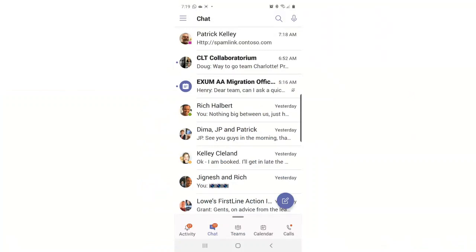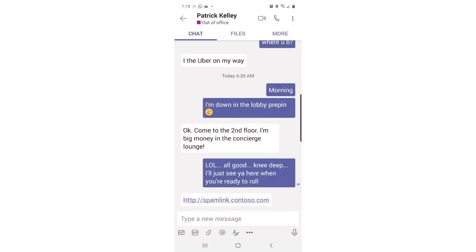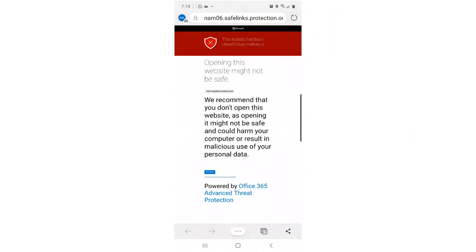In fact, if I go over here and look at my Android phone, the same thing would happen for iOS, by the way, I just happen to carry an Android. You'll see that Patrick Kelley sent me a message up at the top. And what you'll see is he sends me that same link, right? Spam link. So when I click on it on my mobile, the same thing happens. Nope, we're not going to let you go to this website.